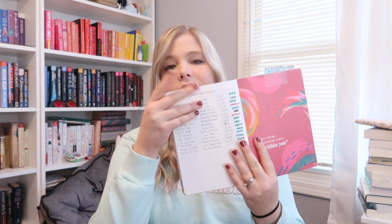Before we actually get to the books, let's talk about how I'm tracking these. This is my 2024 planner agenda. This is what's been working for me. This is just an Erin Condren A5 2024 calendar, and not gonna share too much, but this is where I'm writing all of my information for the month.